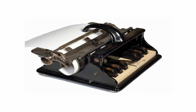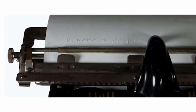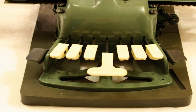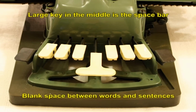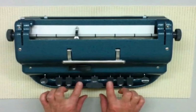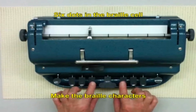A brailler, also called a mechanical braille writer, is a kind of braille typewriter. Paper is inserted into the machine. The raised braille dots that are made in the paper can be read with the fingers. Identifying the keys. There is a row of keys across the lower part of the brailler. The large key in the middle is the space bar. Use it to make a blank space between words and sentences. The three smaller keys to the left and to the right of the space bar correspond to the 6 dots in the braille cell and are used to make the braille characters.